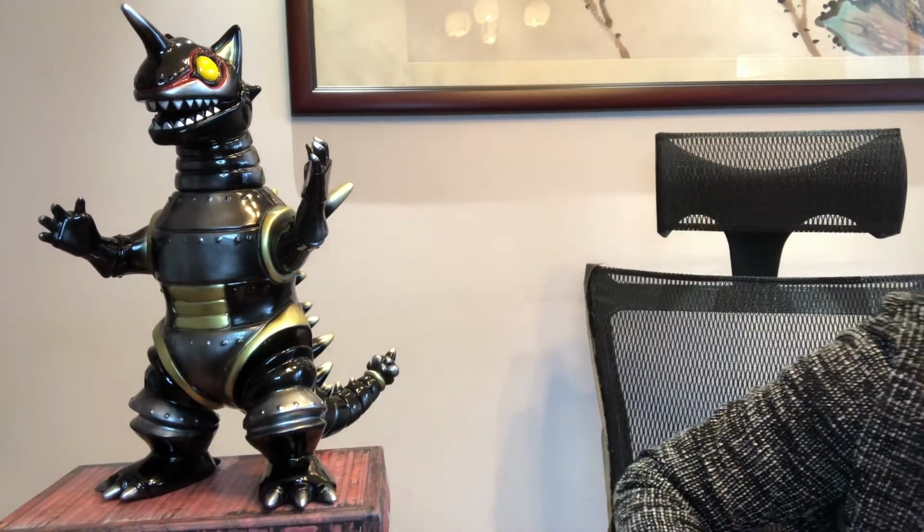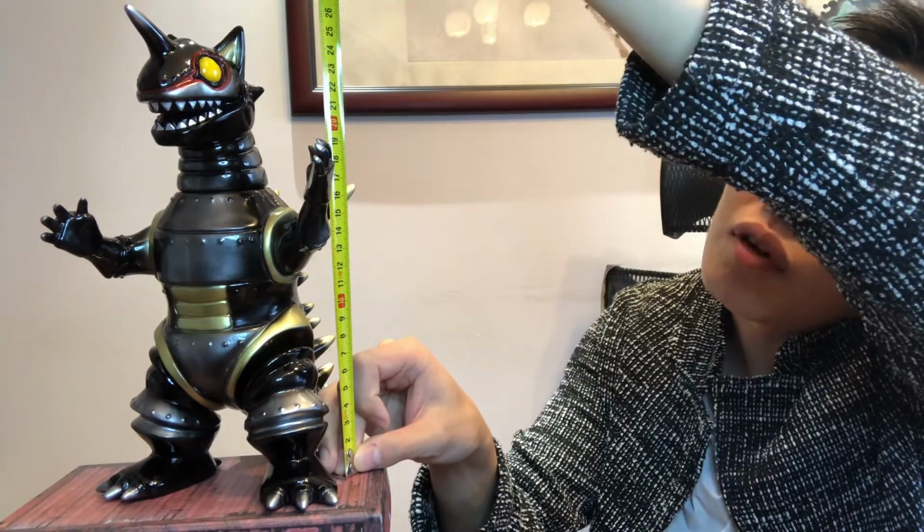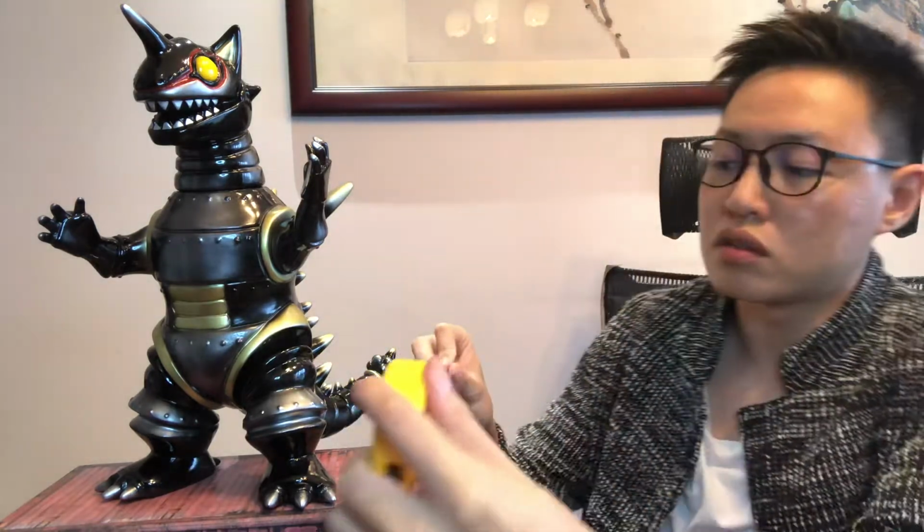So, looking at this toy itself, it is quite big. Where is my tape measure? So, let's see here. How tall is that? 24 centimeters tall, and about, how long is this? 19 centimeters long, just because of the length of the tail. It is quite a big figure, which is quite nice. It's quite a good price for the size. It's 1,500 yen for this guy. Depending on the color or the amount of paint application, it goes from 1,500 to 2,200, from some of the releases I've seen.